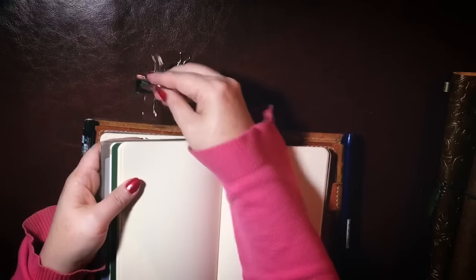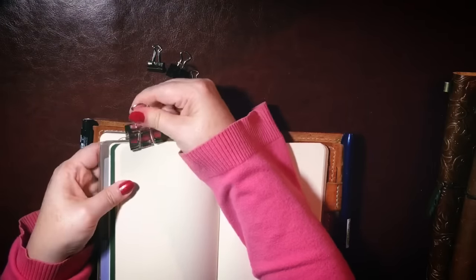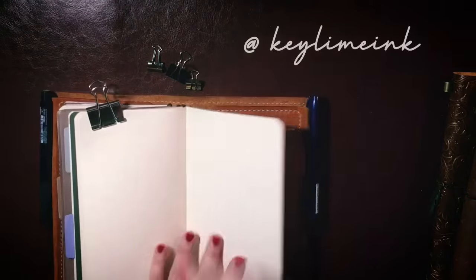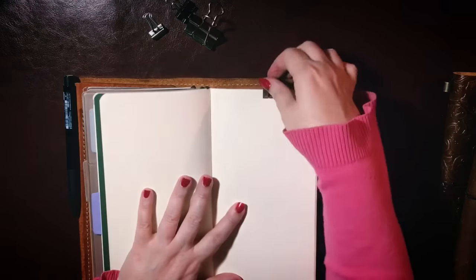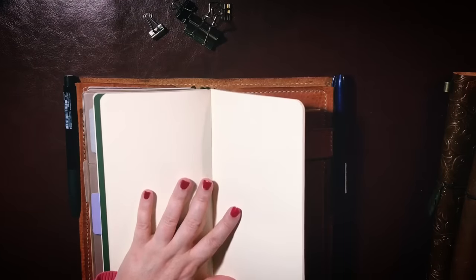And then also, I tend to post a lot of my entries on Instagram. So if you go like this and you clip them down, then you can take pictures easier and they'll stay open. Or if you need to reference something that you've written, this helps keep it open so that you don't have to have your hand on it. So I just find the binder clips extremely useful, and I always have several in my tote bag and in the little carry bag that I take my art supplies around the house in. There's always binder clips everywhere.